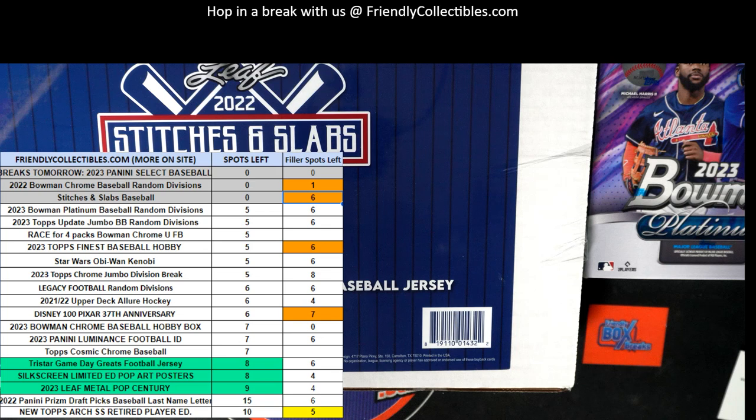So I'm just getting everything ready for the break for Stitches and Slabs. I went ahead and listed another one of these back available. So yeah, that is back available. If you miss getting the Stitches and Slabs, you're able to hop in the next one. Start things off with a race, and we'll see who wins spots in the box.